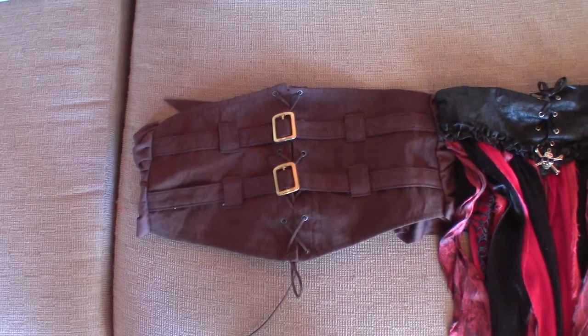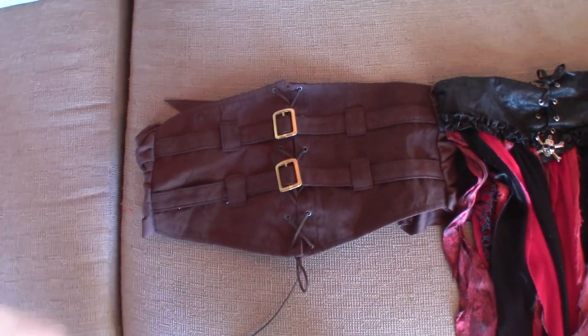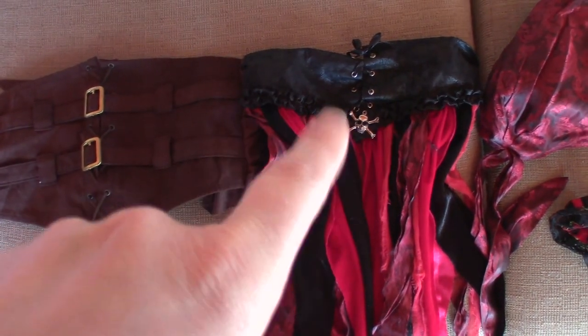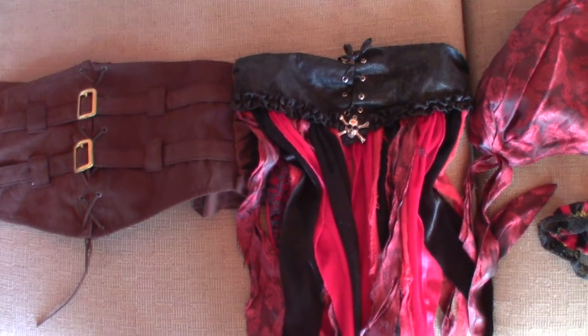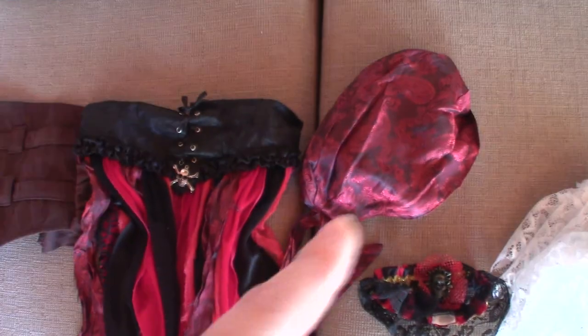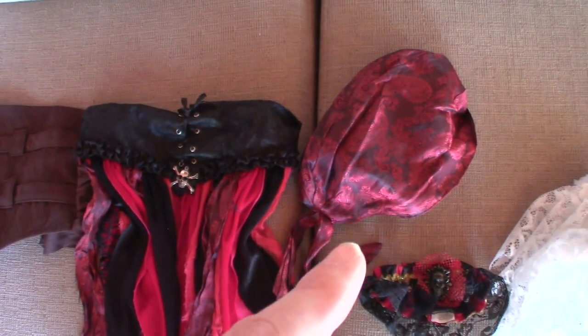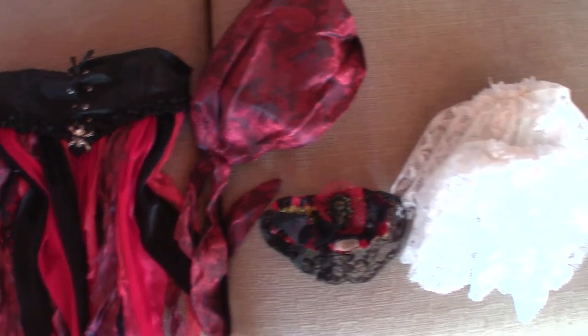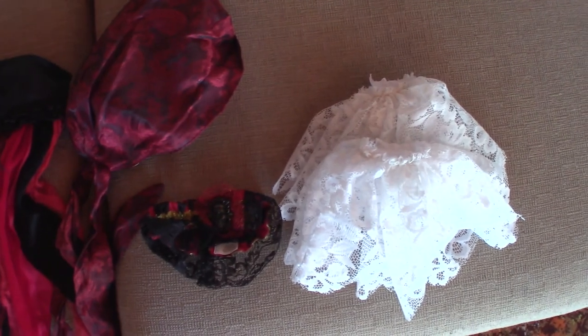Other accessories, sash type belt. They call it a rag skirt, but it's still kind of the same thing, sash belt thing with dangly bits. It's supposed to look like a bandana tied on, garter belt for the lady pirate outfit, and my lace cuffs.